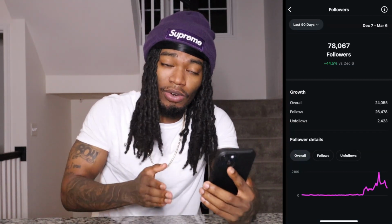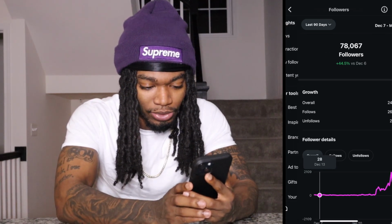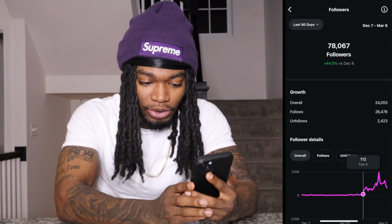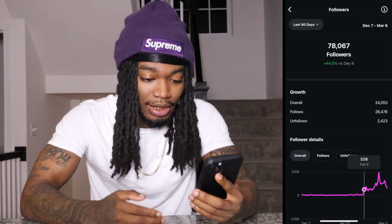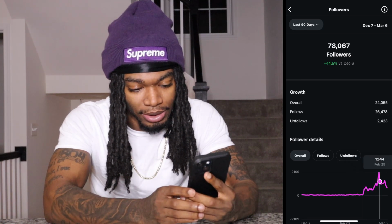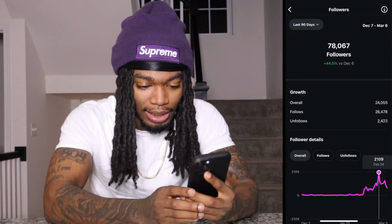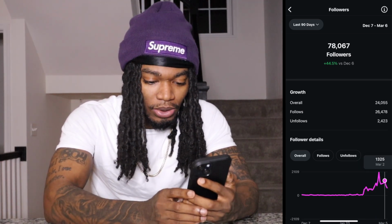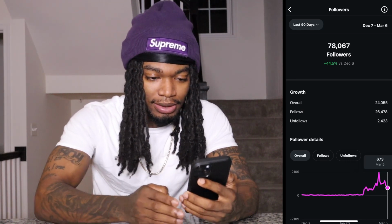You can see the line right there, right? It was a flat line this whole time. As soon as we hopped on the page, I'm talking next day or two, it just started going crazy. You feel me? You can see the most we gained in a day was about 2,000 followers. And you can see it's still going up. This page has still been growing.